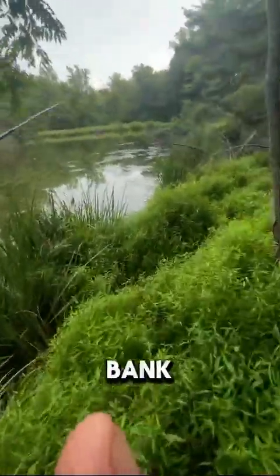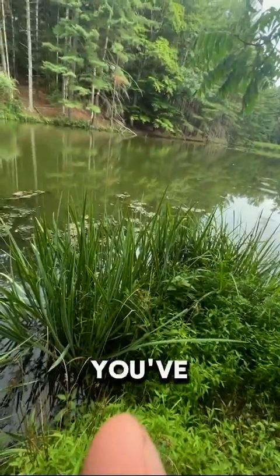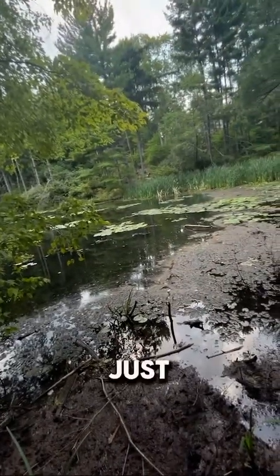Fish near the bank. Most of the fish are on the bank. And don't worry, I've already checked for snakes and stuff. You've already what? Oh, shit, right in front of me. No! You don't have to. Just do whatever you think's best. Like, oh, shoot, no!